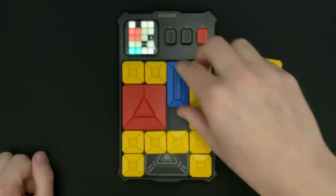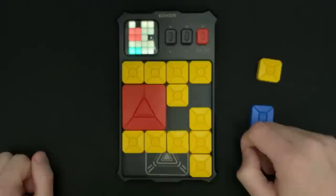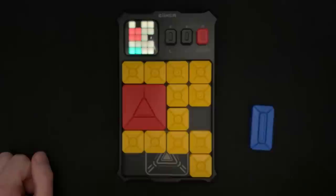Some pieces up here, like this. Another one there. Oh no, sorry, that's like that. Then we need another yellow, or am I just missing something? Oh, I'm missing something. This is supposed to be here.